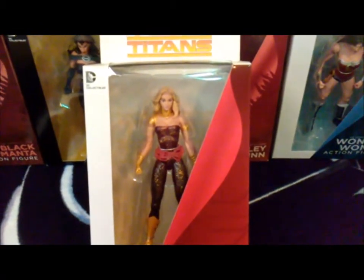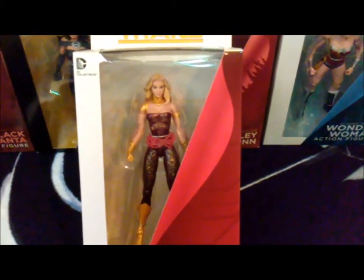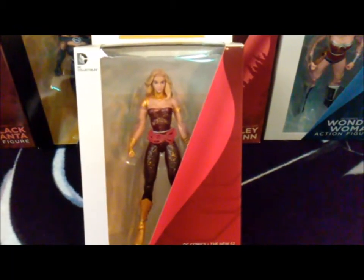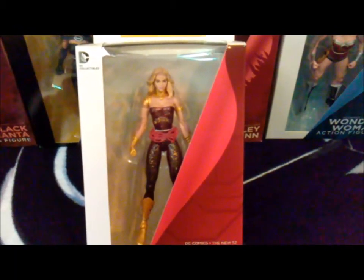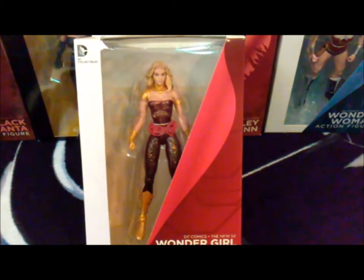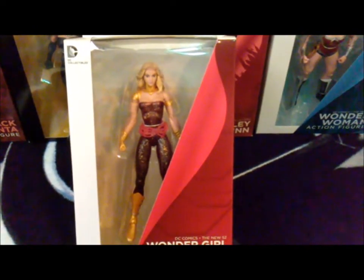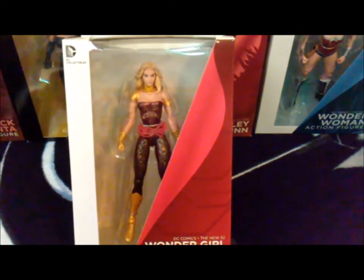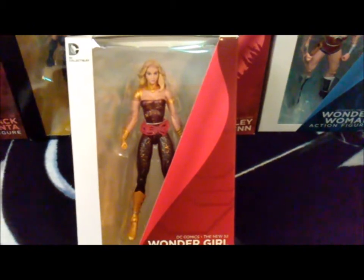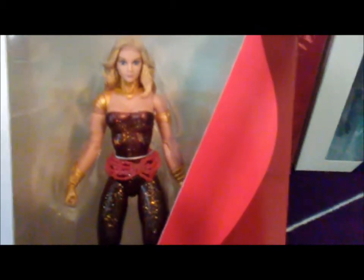And next, you have my girl from Teen Titans, Wonder Girl. Really like this Wonder Girl, man. That outfit is sick. It's actually like sparkly. Very cool, very pretty, very feminine looking face. I would say out of the DC collectibles and the Marvel Legends, DC collectibles kills them on the face on the women. Look at that face. Beautiful. So yeah.